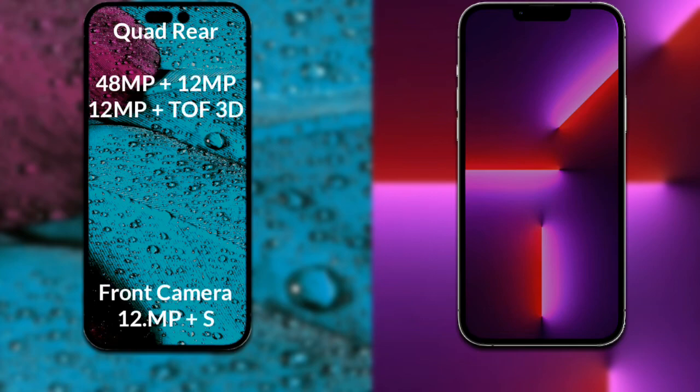If we compare the camera of the phones, iPhone 14 Pro Max has a rear set quad camera. The primary camera is 48 MP, its secondary sensor 12 MP and third sensor 12 MP, and that fourth sensor 12 3D scanner, and its dual front camera 12 MP plus SL 3D scanner.